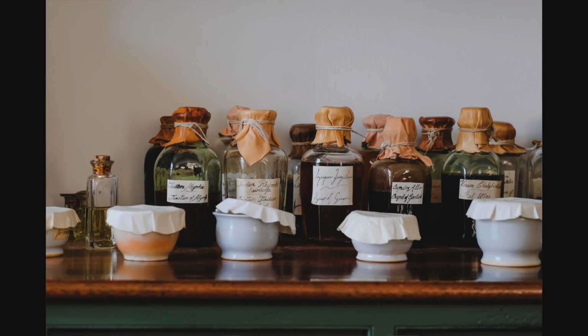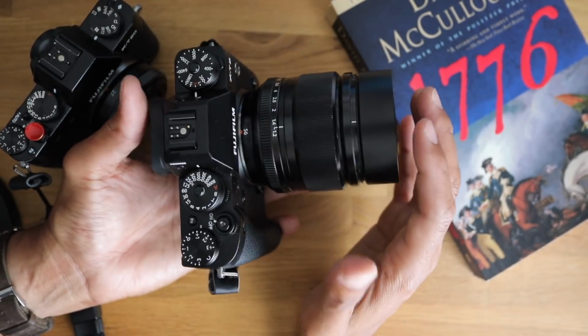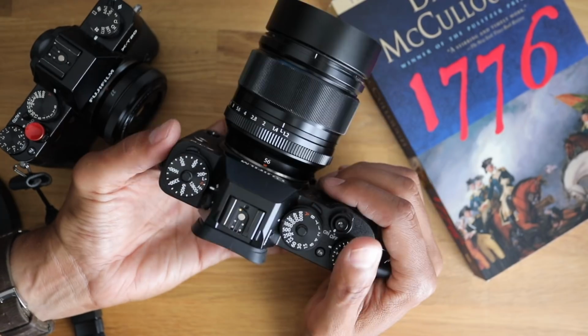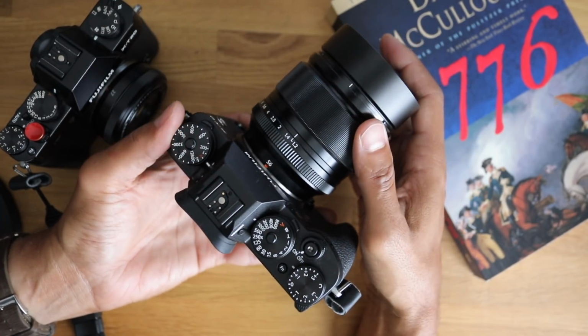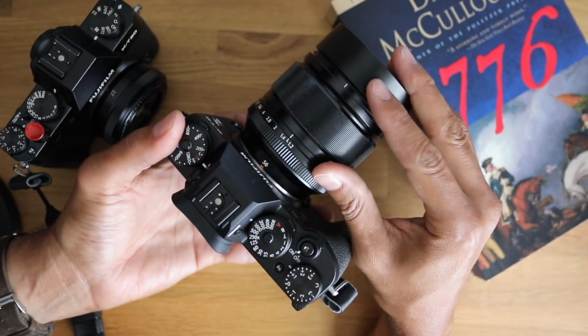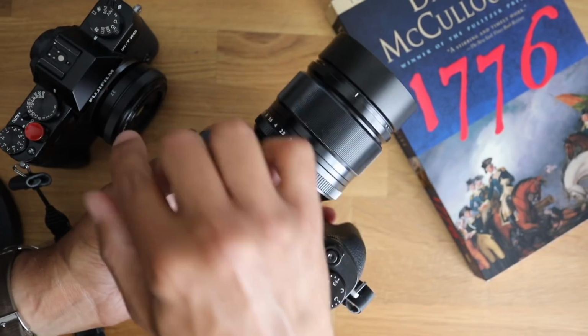And I wanted to capture that with the 56 1.2 because I figured a lot of these shops would be really dark and have a lot of low light. Now, recently my 56 1.2 had been collecting dust because I just had it on the shelf and was just loving using my 27 millimeter 2.8.